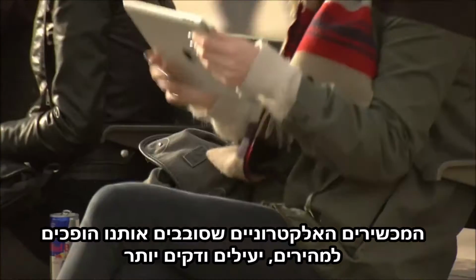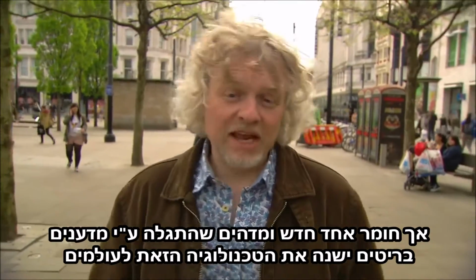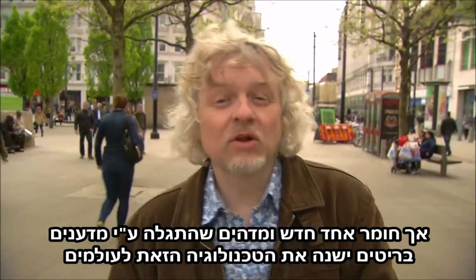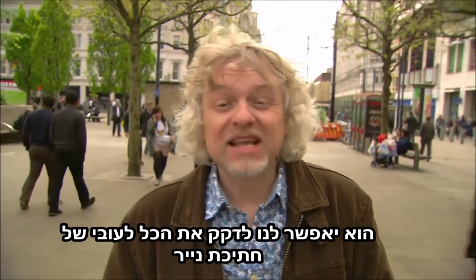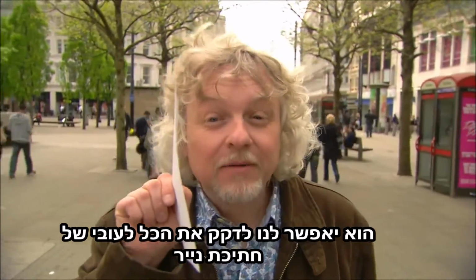The familiar gadgets of everyday life. They get faster, slicker, and slimmer. But an amazing new material, discovered by British scientists, will transform this technology forever. It will allow us to slim it all down to the thickness of a piece of paper.